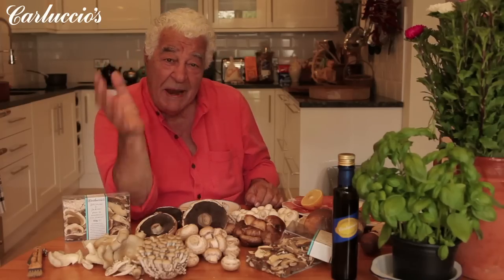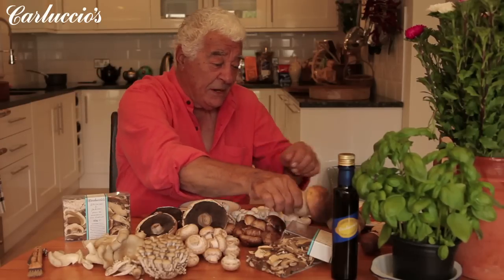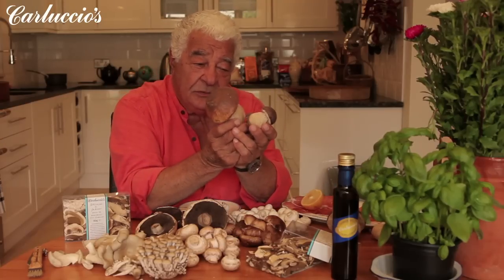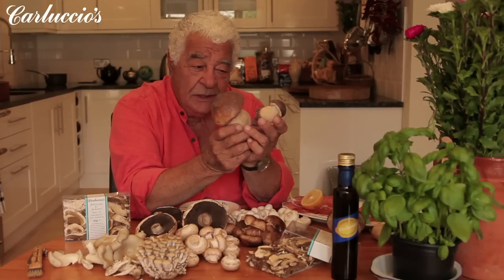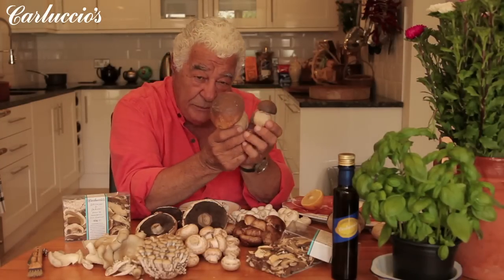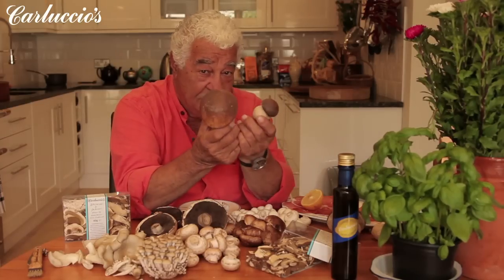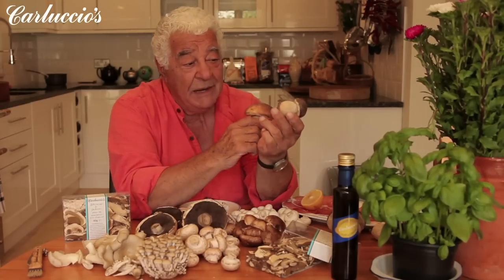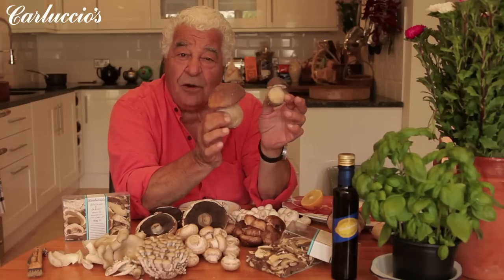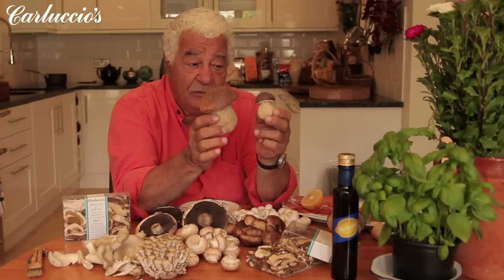One of the most pleasurable things for me is to talk about mushrooms. I am a passionate mushroom lover, and I like to find them, I like to cook them, and I like to eat them. This is the porcino, but don't think for one minute that this is a real one, because I managed to find a sort of fake, which is exactly the copy of what you could find in the woods.